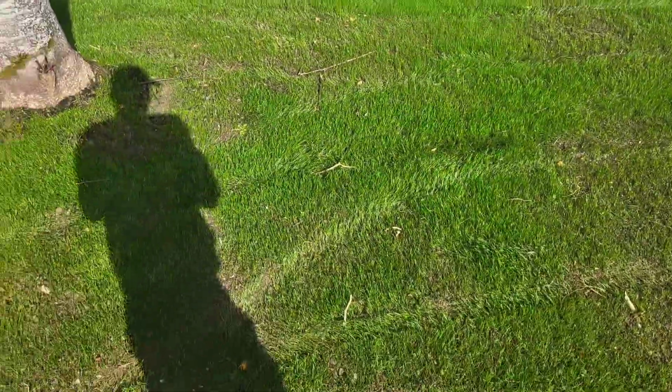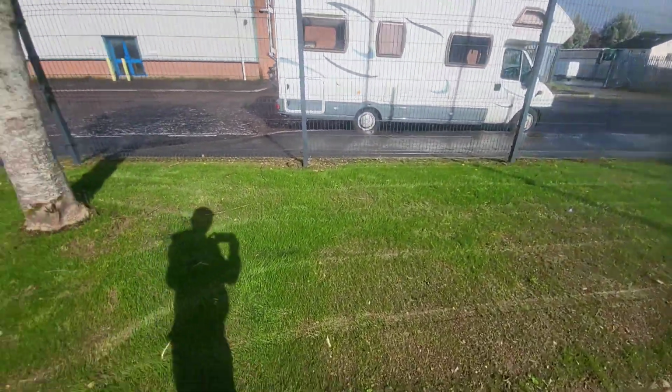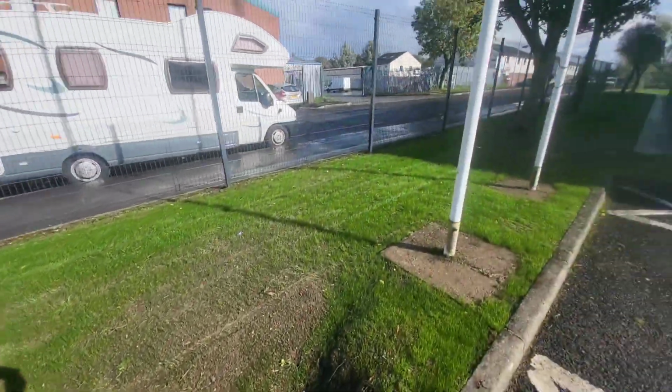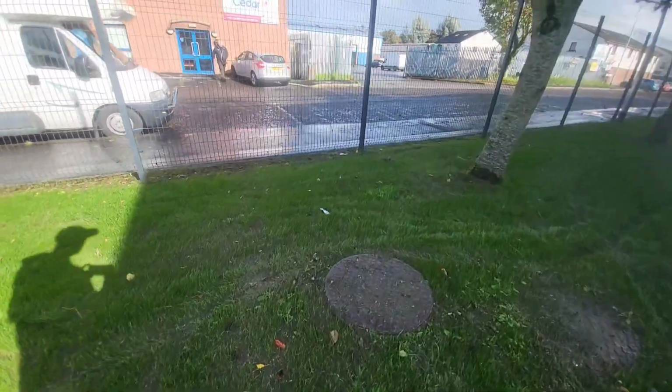Guys, so it's about, I think, 3 weeks later. I'm sure we done this job on the 5th of September. Today it's the 29th. I'm going to swing the camera around and show you how it turned out. So the grass has been cut. It wasn't me that cut it, it was cut recently. And this is how it turned out, folks.